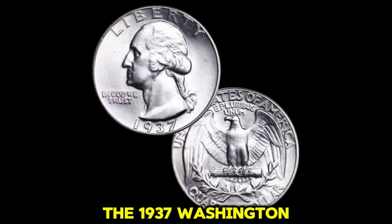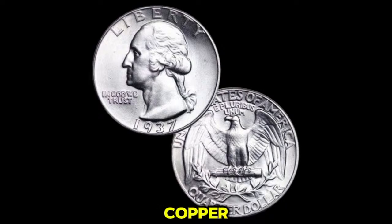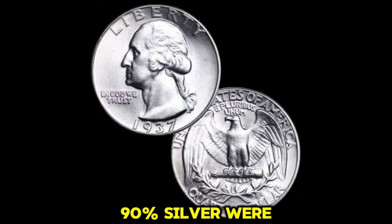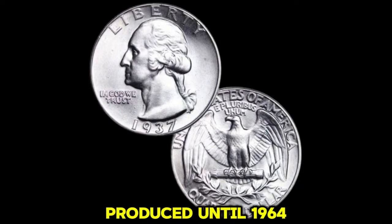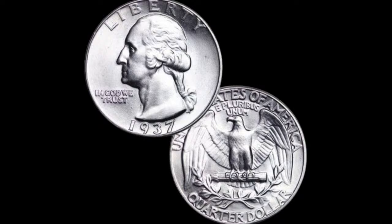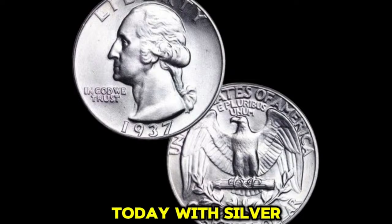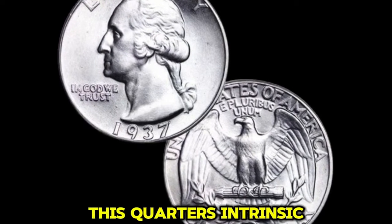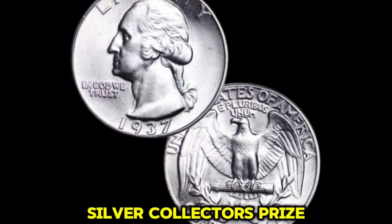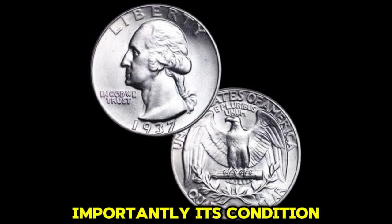The 1937 Washington quarter has a composition of 90% silver and 10% copper, making it part of the silver quarter category. Quarters made of 90% silver were produced until 1964, when the mint switched to a clad composition due to rising silver prices. That silver content is one of the reasons these quarters are sought after today. With silver prices fluctuating, this quarter's intrinsic silver value adds to its worth. But beyond just silver, collectors prize this quarter for its historical context, age, and most importantly, its condition.